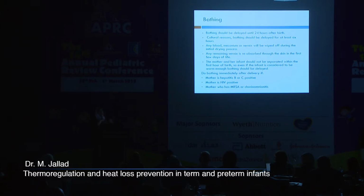If for cultural reasons or family request, you can do it between 6 to 8 hours after the baby has passed through the transitional period. This will allow, as we said, parents bonding. The parents can participate in bathing the baby. This will make the baby transition smoothly.